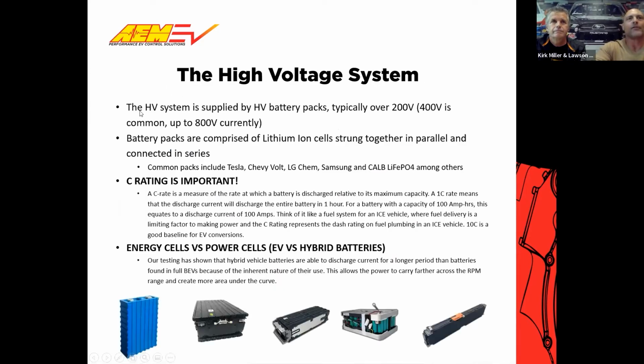Within the high voltage system, your battery packs are going to provide you with the energy to create the most power potential from the motor to get the best propulsion. Typical EV high voltage packs are somewhere between 400 and around 800 volts currently, and they're made up of lithium ion cells that are strung together in parallel, and then those packs are typically connected in series to one another.